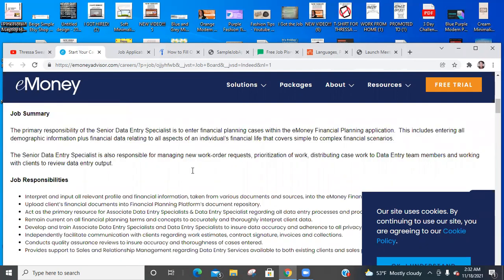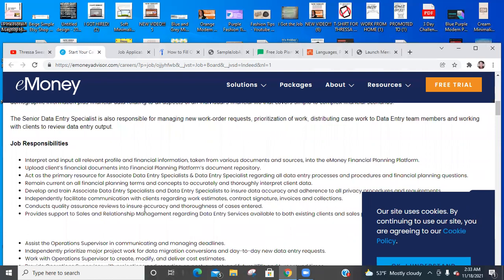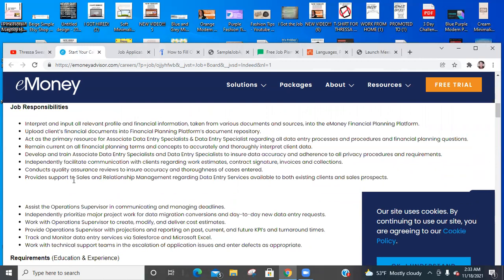So to give you information about what you'll be doing as a senior data entry specialist, you're going to be responsible for managing new work order requests, prioritizing work, distributing casework to data entry team members, and working with clients to review data entry output. So we're going to go a little bit further and dive a little bit deeper into the responsibilities. You're going to remain current on all financial planning terms and concepts to accurately and thoroughly interpret client data. You're going to conduct quality assurance review to ensure accuracy and thoroughness of cases entered.